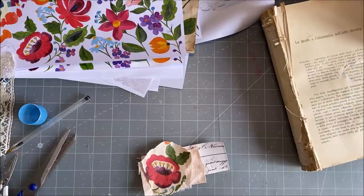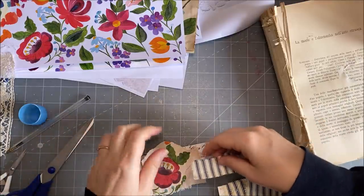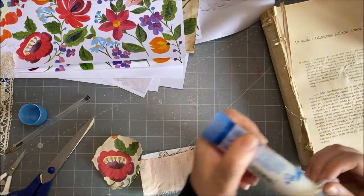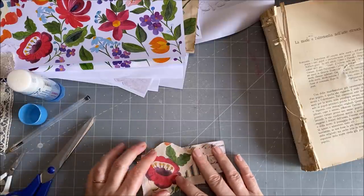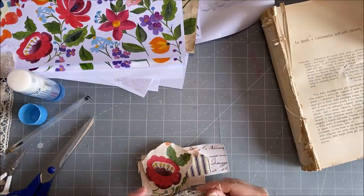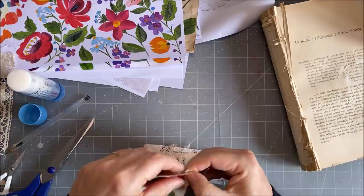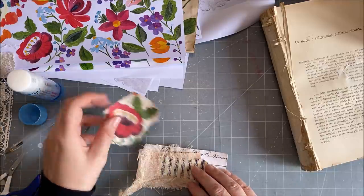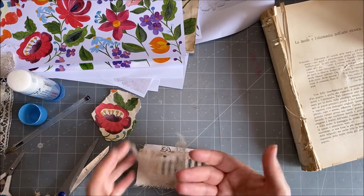Feel like it needs something else. I've got some ticking here. Oh yeah, I like those colors. I'm just putting the glue there just to hold it, then I'll stitch it afterwards. Do I want any of this? Might tear a little bit more of that one off. Okay, so actually I might have it that way.